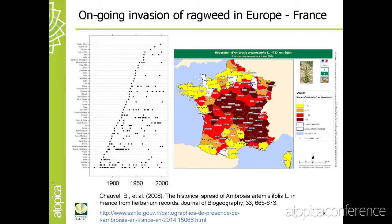An important point to make is it's an ongoing invasion. And there's a couple of maps now from the literature from two very well-studied countries, France and Austria, that show the species is still spreading. So even without climate change, the problem will get worse because it's still filling in available habitats in Europe.